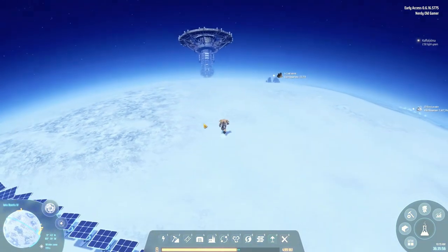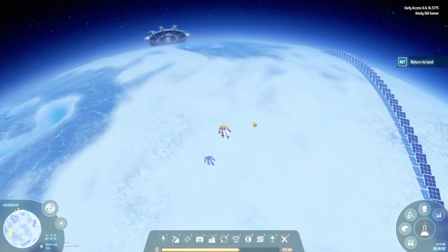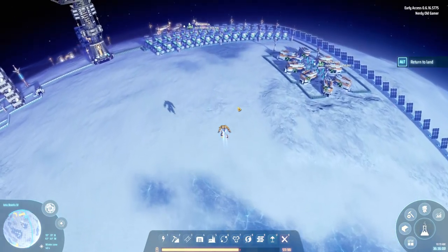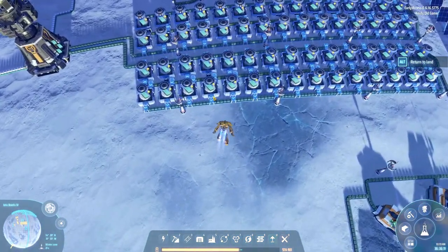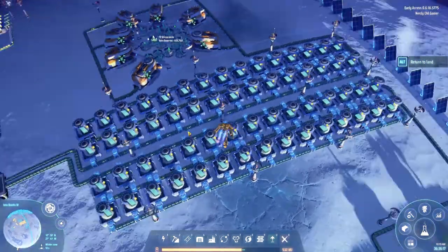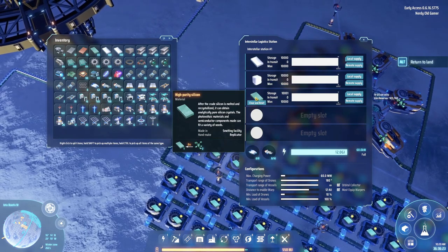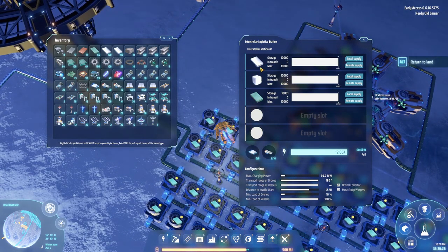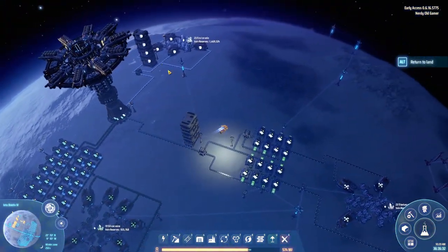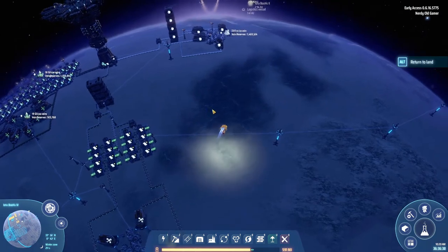Okay, we have arrived at the ice planet. And if we just take off, over here, I have set up quite a bit of high purity silicon smelting. 2 lines of 30, so 60 smelters, making high purity silicon. We still have just the same setups as we did of titanium and fire ice. It's okay for now. We don't use that much titanium actually, but I think we're going to very soon.